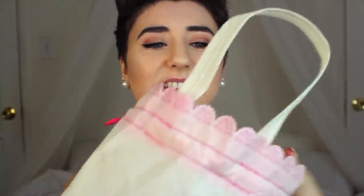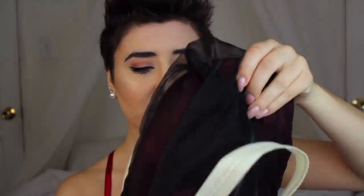Okay, so now we have the human hair wig that I'm gonna take out of the bag for the first time. Okay, here we go. Oh my gosh, this is someone's hair? It's so long. It feels really nice. Oh my God, it is so soft. I feel like I have to be really fragile. Oh my God.